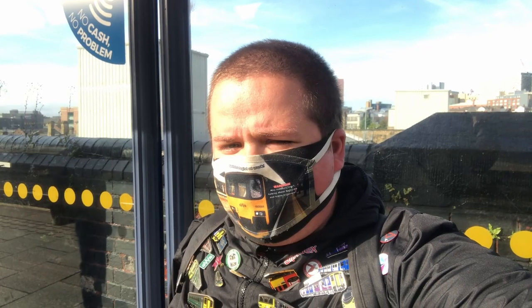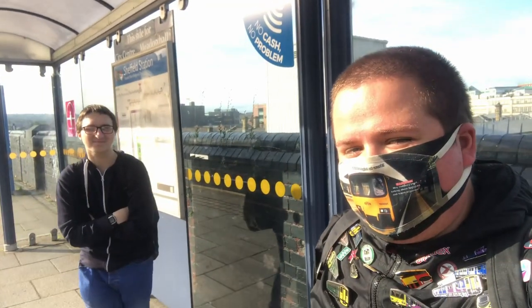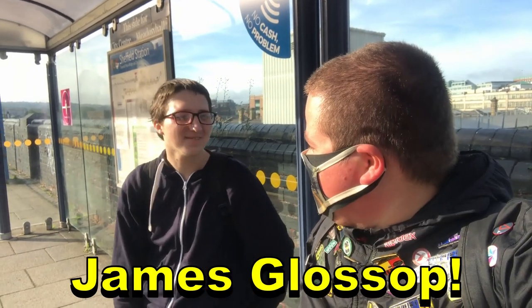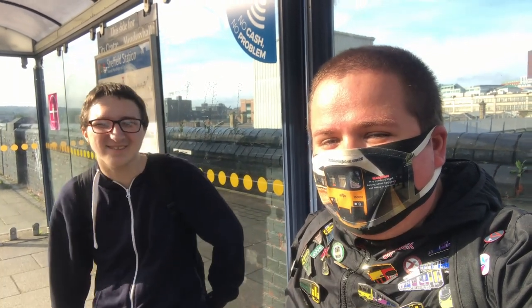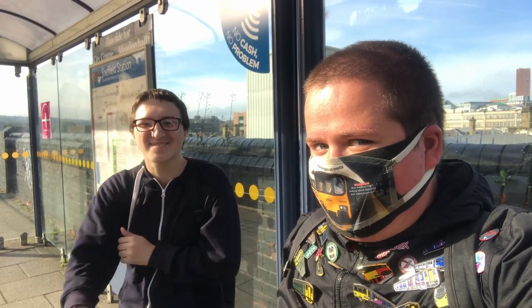Sheffield station, not the actual train station as we just saw, but we're at the tram stop, and our tour guide slash fellow YouTuber we're collaborating with today, James Glossop. How you doing? Hey, very good. Hello everybody. So James is our tour guide on the trams, because I have no idea how the Supertram works here at Sheffield. No, it doesn't. So it's a good thing I have a guide. So yeah, without further delay, let's get on the trams and see what we can get onto.